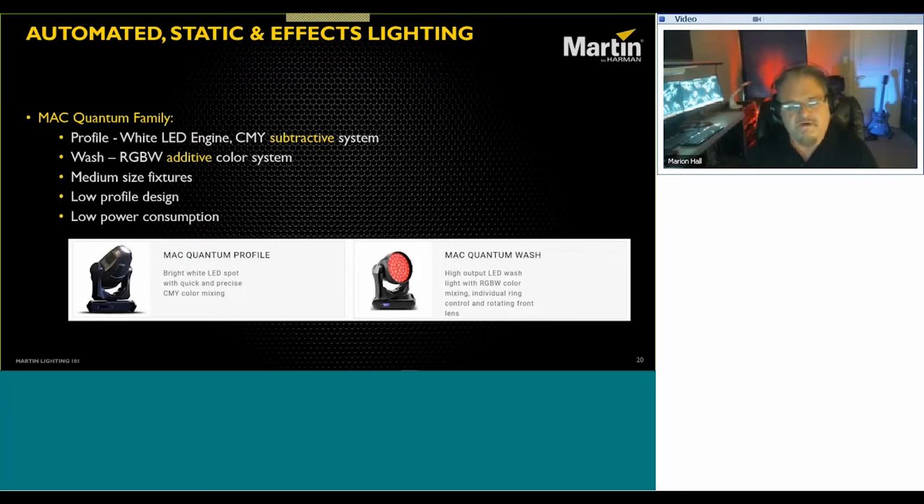So the one on the left, the Quantum Profile, is referred to as a spot fixture. The one on the right is a wash fixture. It creates a very broad beam of light. So both of these are medium-sized fixtures, but they have very high output. They're very low profile in design, so they're perfect for applications like houses of worship. Concert touring certainly utilizes them.